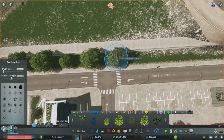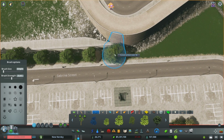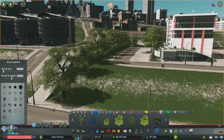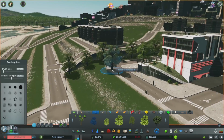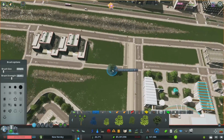And I think that actually looks all right. So just something around there. It kind of hides the concrete just a little bit. I don't know how natural that necessarily is, but it's fine.